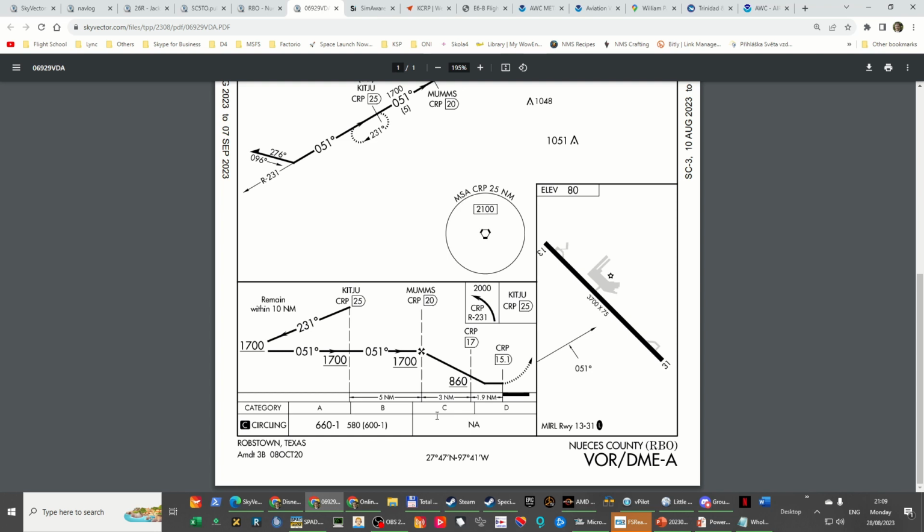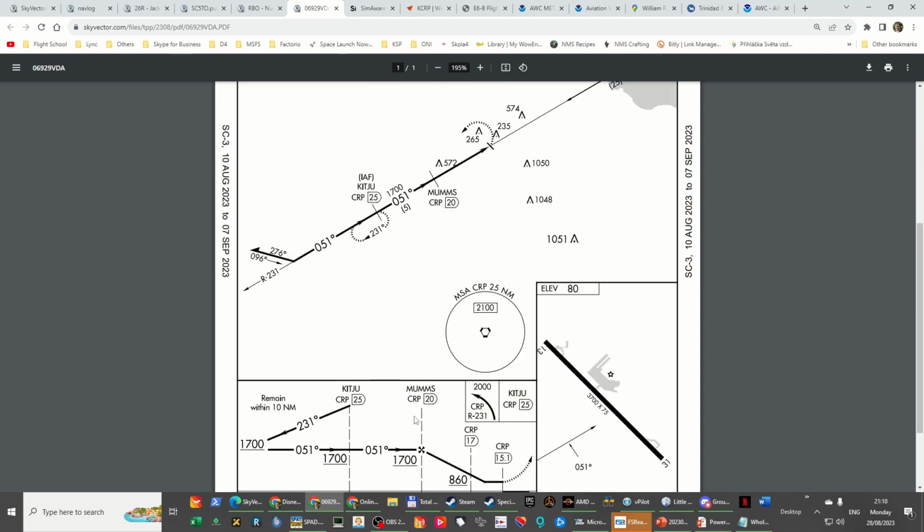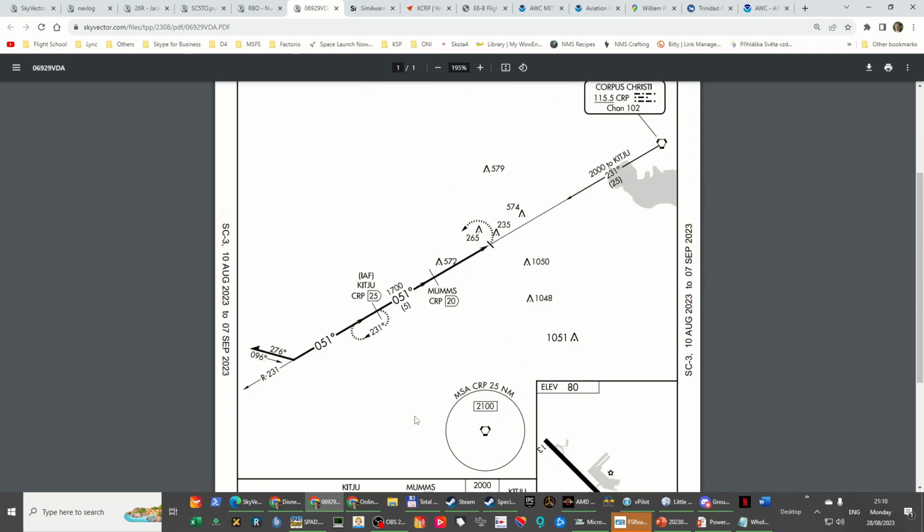So, question. These waypoints are for GPS navigation. If I don't have GPS, if I only have VOR equipment, how do I navigate around all these waypoints, Kichu and Mums? Kichu is on the 231 radial from Corpus Christi at 25 DME. That's how I will identify this.